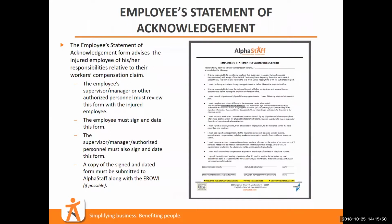This is a very important sheet. This is the employee statement of acknowledgement. This is letting the employee, the injured worker, know that they also have responsibility in their claim. Once they report a claim, they have responsibilities to follow. So we request that all injured employees sign this, read it, and know their responsibilities. It's important to know that they have to notify you of their work status after every appointment. Again, this just lets them know of their responsibilities, and we strongly suggest that every injured worker reads and signs this form.